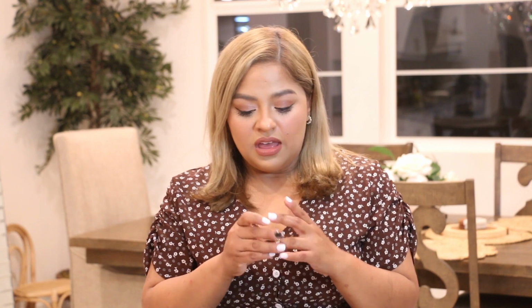It is simple yet sophisticated, and it looks really nice. And like I said, it's so comfortable. It doesn't feel bulky at all, and I really like it. And I did get mine in a size 7.5, so just for reference.